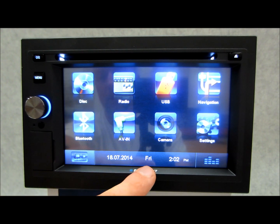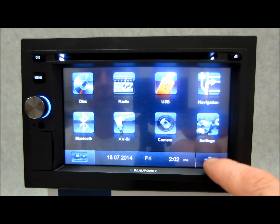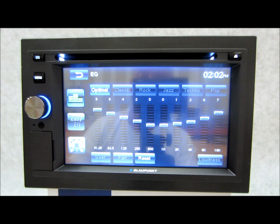they got the calendar, the day, the time, and a quick reference button to your EQ, which is where this radio really shines. This you don't find in the $350 to $400 price range, at least this year or in a couple years of past. You have a real 10-band digital parametric EQ, folks. That sells a lot of people.